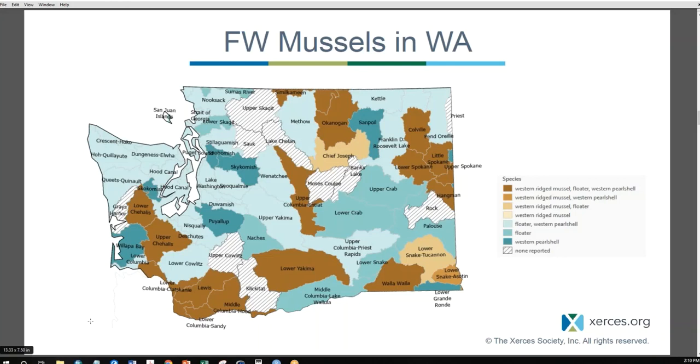But what I wanted to point out here is that we do have some data gaps, including the watersheds you see in stripe here. And these are places where mussel data would be really valuable. But generally what I wanted to show you is that these species can occur together, sometimes in mixed beds, sometimes distributed in different habitats throughout watersheds. But in large part, we do see the different species kind of widespread throughout the state.